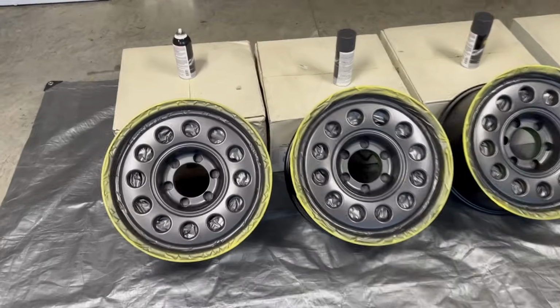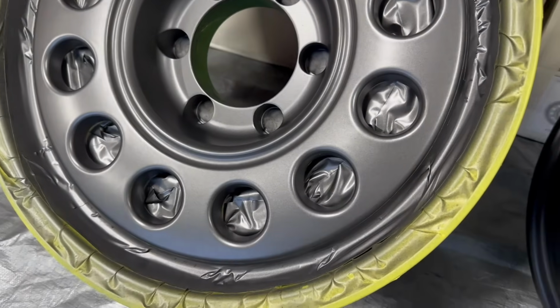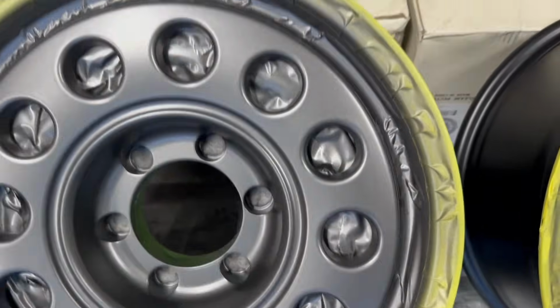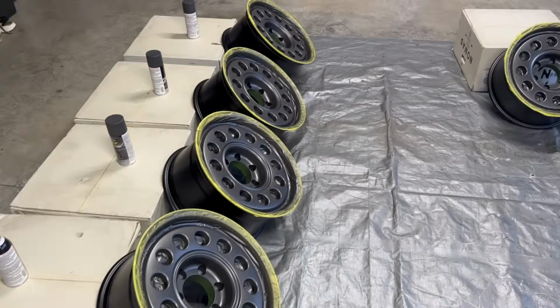Okay guys, little status update. We are a couple heavy coats in, and dude, it is looking like literal real paint. It looks sick. I am hyped.